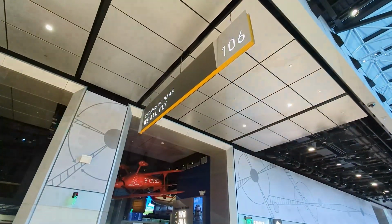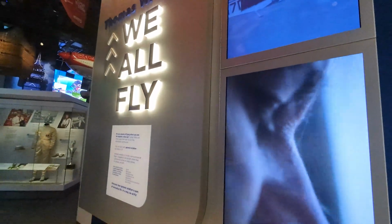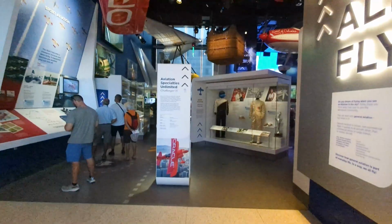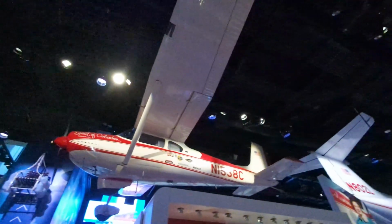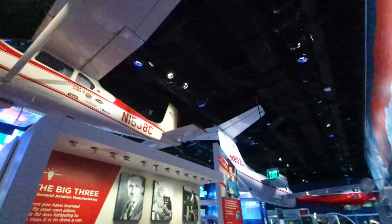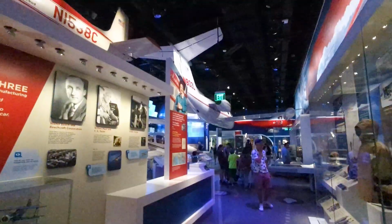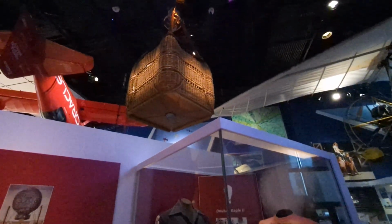The next exhibit is Thomas W. Haynes, We All Fly. Thomas W. Haynes, We All Fly celebrates the extent and depth of general aviation and its deep impact on society. This exhibit is all about how general aviation has played an integral part in aviation. It is the first steps for anyone who wants to soar in the clouds, but GA is much more than that. Fun fact, balloons are a part of general aviation.